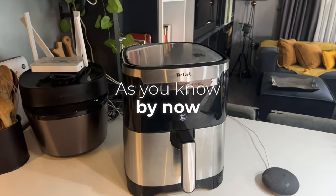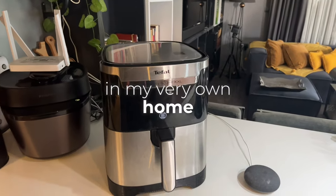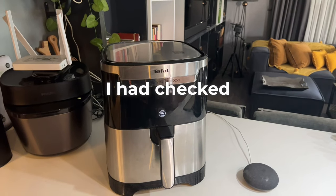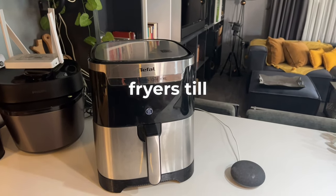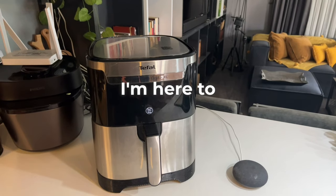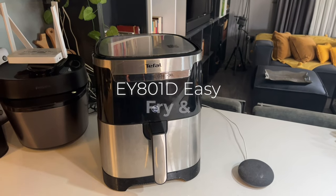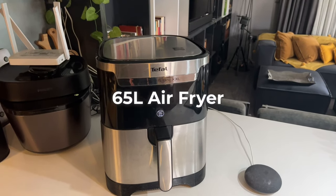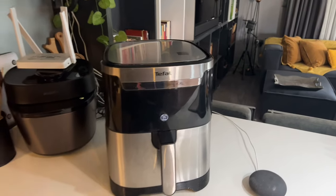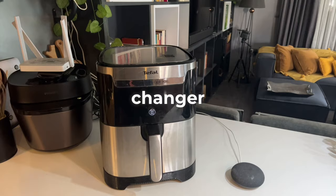As you know by now, I don't promote any appliances that I don't actually use in my very own home. And believe me, I had checked lots of air fryers till I settled for Tefal XXL. I'm here to introduce the amazing Tefal EY801, the Easyfrier Grill XXL 6.5-liter air fryer. This is the ultimate appliance for any kitchen and a real game changer.